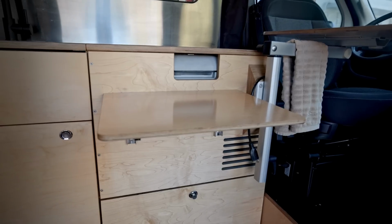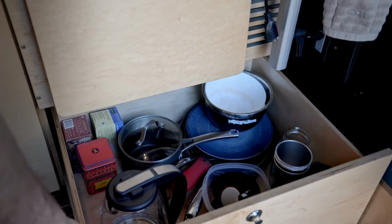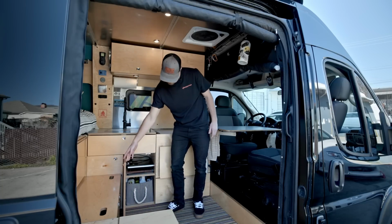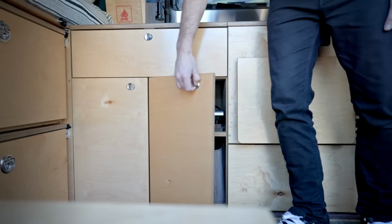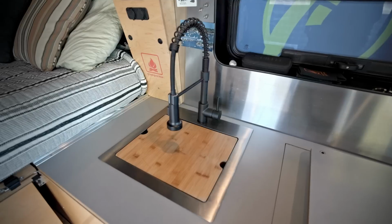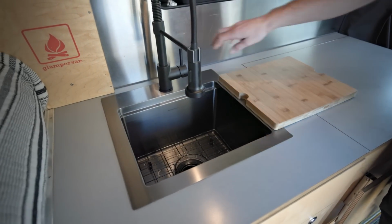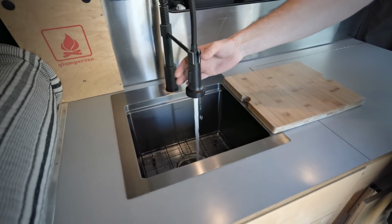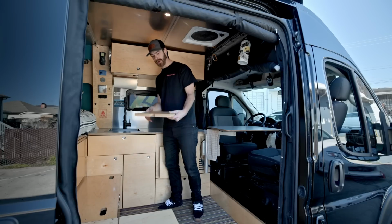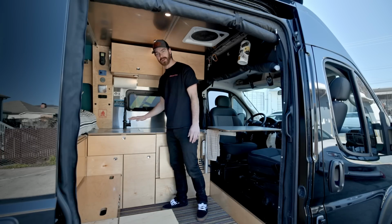Below that, we have a nice storage cabinet here. Pots, pans, plates, all that kind of stuff. And then kind of moving through the kitchen here, we have more storage, induction stove here, cutting boards, kitchen supplies. And then the sink here is a 15-inch by 17-inch by 9-inch depth sink, really nice. Different spray types, cutting board as well with that, which makes for a nice kind of cohesive feel.